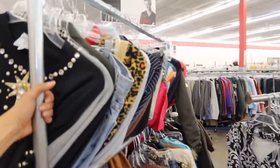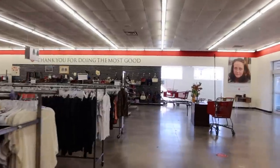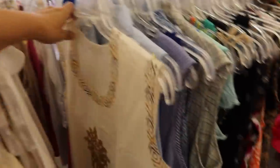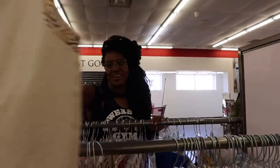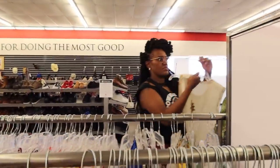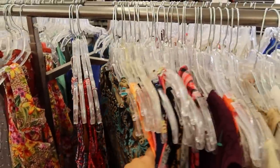All right, guys, you see this cart? So, Sabrina, what do you think? You think we got enough stuff? We might need a couple more things. Ooh, look at this Grecian goddess. Oh, that's cute for the rag. Find more immigrant stuff. We need more immigrant. You guys know we love an immigrant top. That's probably our favorite kind of top to find.